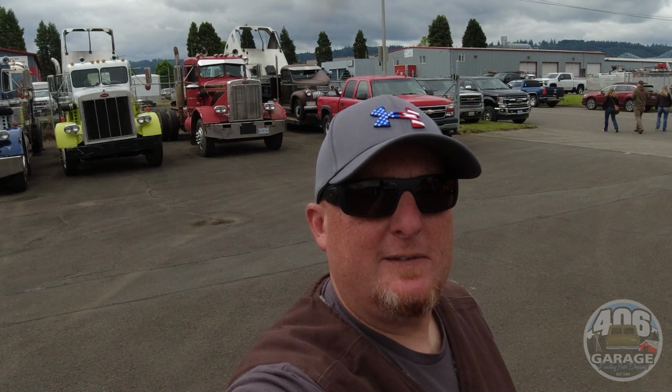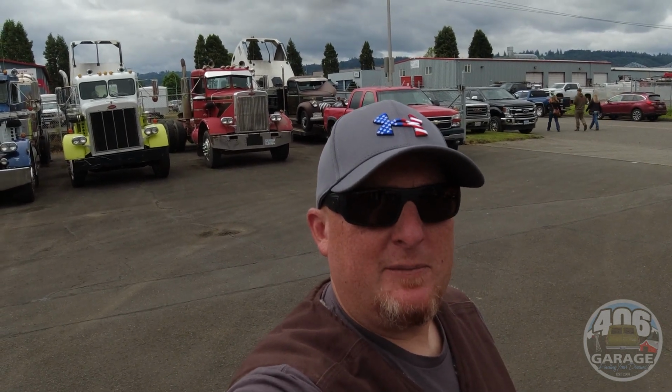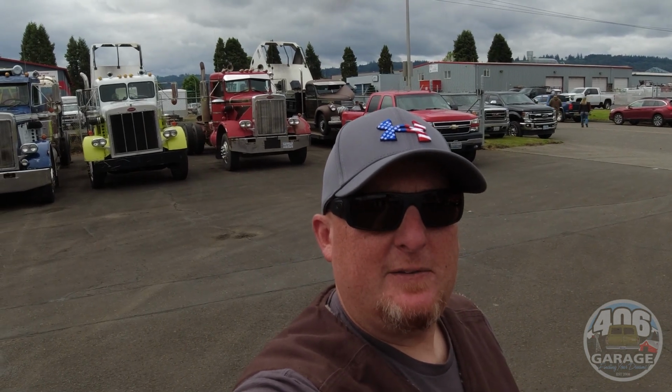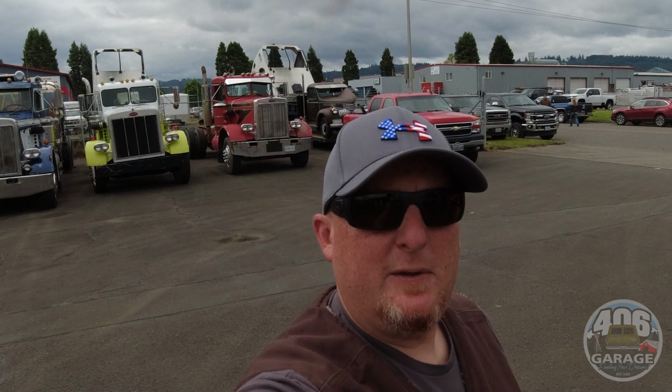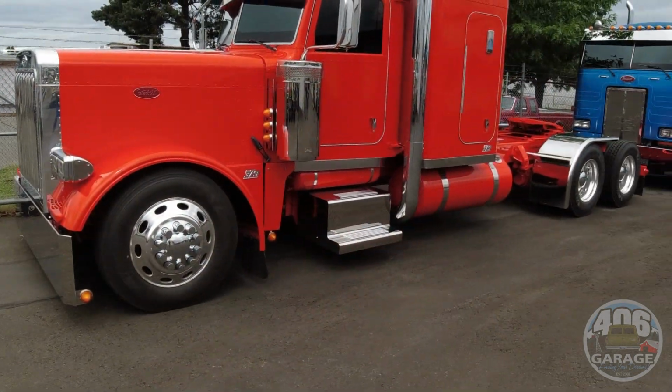Okay, we're at the show. And I'm going to walk around with you guys. I'm not going to talk a whole bunch, but I want to make sure you guys get to see all this incredible old iron. Mostly semi-trucks, but the gentleman that owns this place has a collection of Internationals as well as old square bodies, and I will walk you guys through all that.